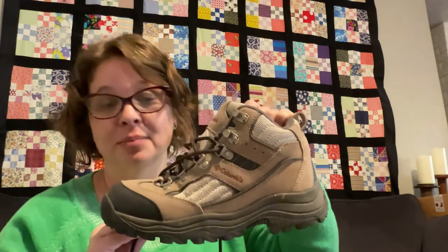Okay, last but not least, with my $10 bundle, I found these hiking boots out in the garage. Columbia, which is an awesome brand. These retail for a lot of money, and they barely look like they've been worn at all. They are size 8, and right now they're selling for about $40 online. So I think, all in all, I did a really good job with that $10 bill.